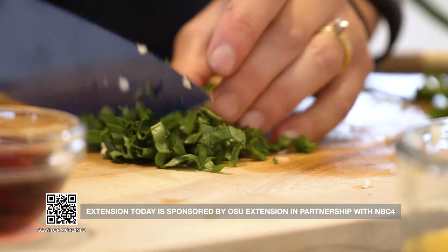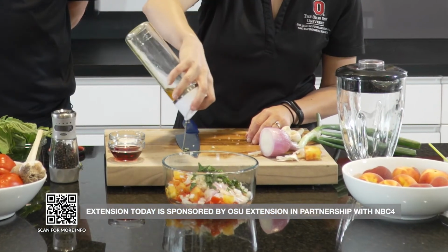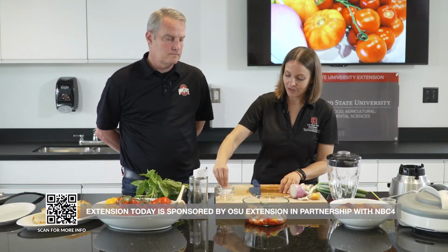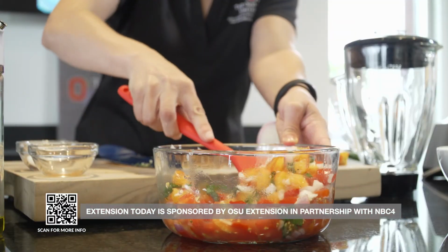And next we'll add some basil. Basil and tomatoes are that classic taste of summer. I'm going to add a drizzle of olive oil, some red wine vinegar, a pinch of salt, and some black pepper.